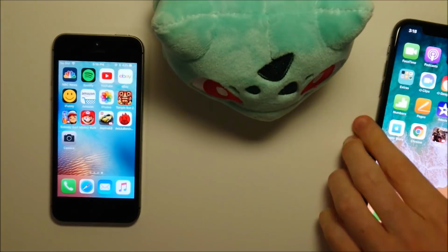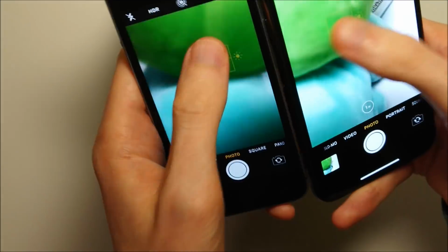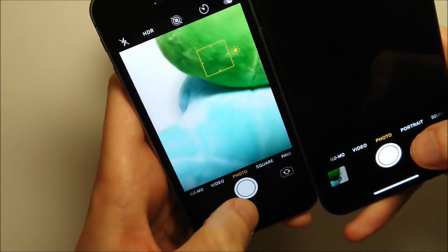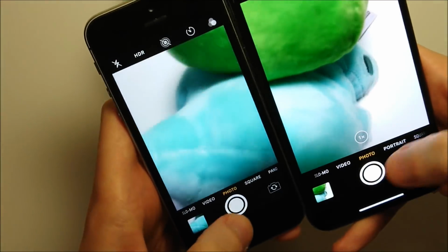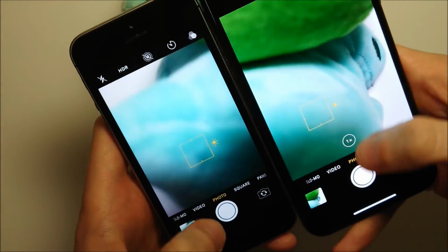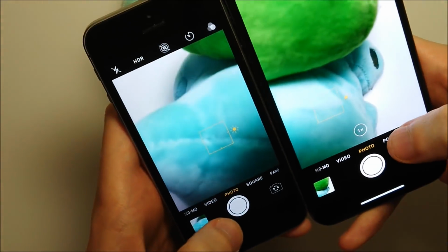Next up, we have a few different camera tests. I'm going to bring in Bulbasaur here to focus. It's been a while actually since I brought in Bulbasaur for these. And first up, we're going to be testing out the speed. It's actually pretty surprising. Looks like the SE is actually a bit faster here, although sometimes a bit faster on the iPhone X. Now, of course, guys, the lens on the iPhone X is a bit more advanced, but still very, very impressive here for the SE. Incredibly fast performance.